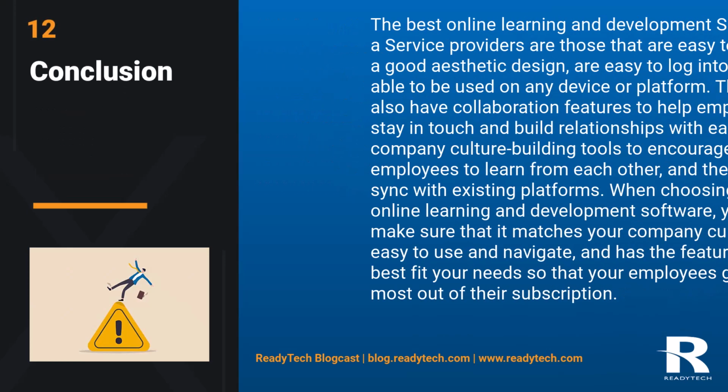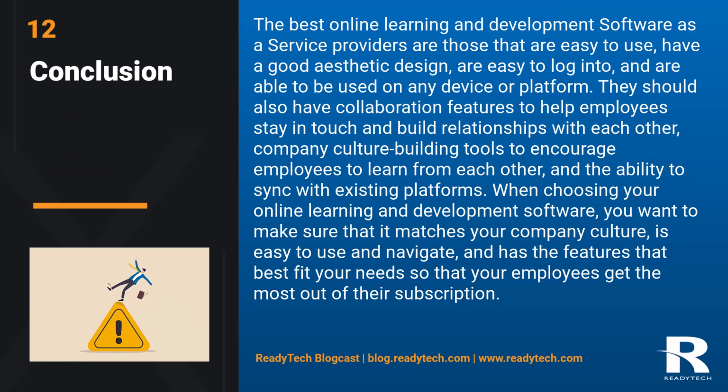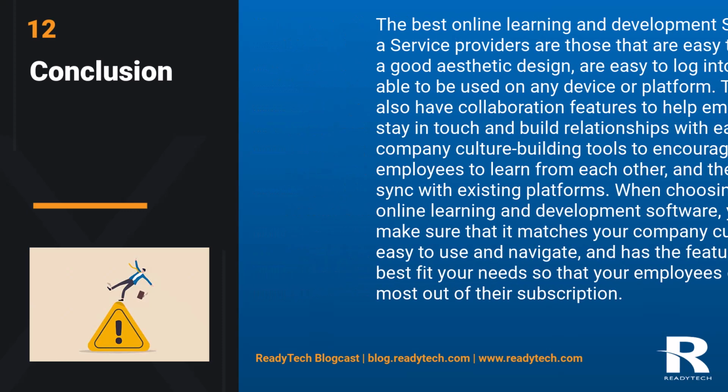Conclusion. The best online learning and development software as a service providers are those that are easy to use, have a good aesthetic design, are easy to log into, and are able to be used on any device or platform. They should also have collaboration features to help employees stay in touch and build relationships with each other, company culture building tools to encourage employees to learn from each other, and the ability to sync with existing platforms. When choosing your online learning and development software, you want to make sure that it matches your company culture, is easy to use and navigate, and has the features that best fit your needs so that your employees get the most out of their subscription.